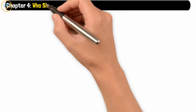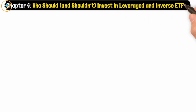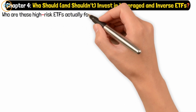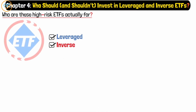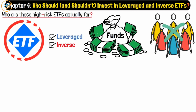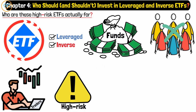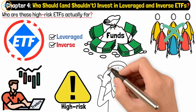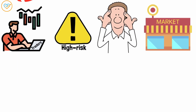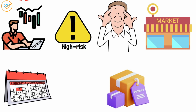Chapter 4. Who should and shouldn't invest in leveraged and inverse ETFs? So, who are these high-risk ETFs actually for? Leveraged and inverse ETFs are not meant for everyone. These funds are designed for experienced, active traders who can handle short-term, high-risk trades. If you have a strong understanding of how derivatives work, are comfortable with rapid market shifts, and can monitor your positions throughout the day, then these products might fit your strategy.